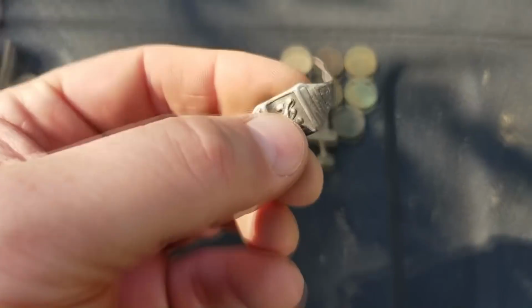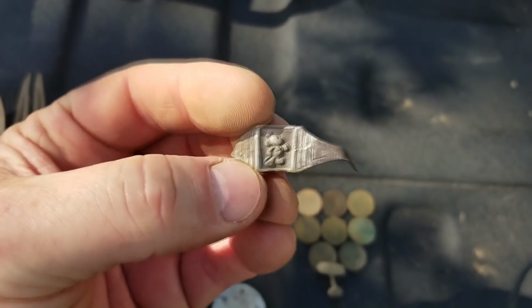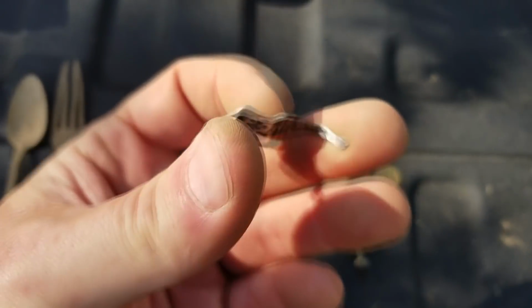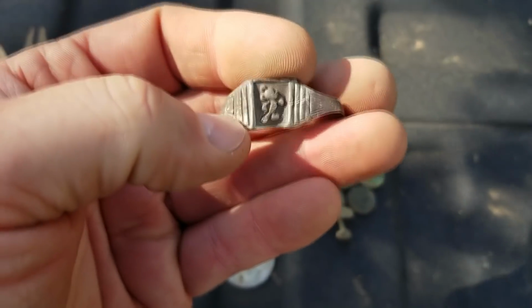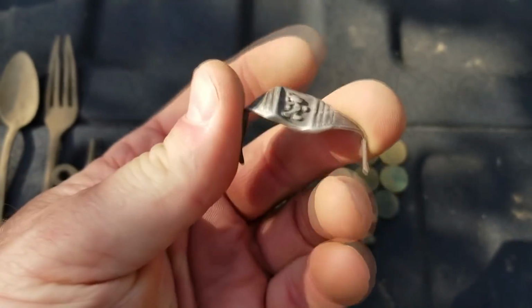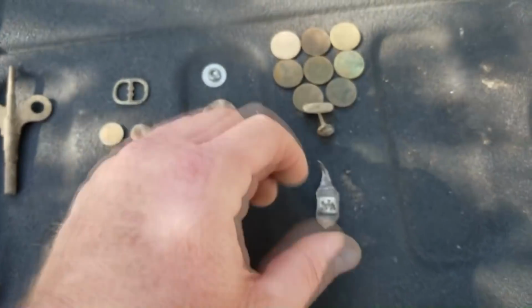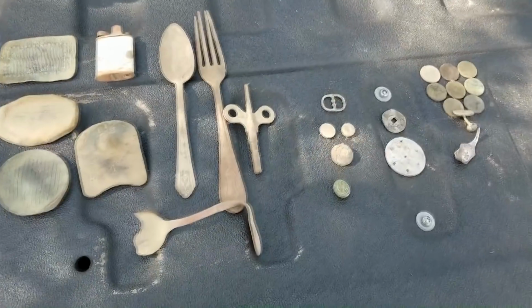Then I got this vintage. That is a silver ring, a sterling ring, a Mickey Mouse ring at that, from the 1940s. Kind of a rare find. I'm going to shine it up and straighten it back out and put it together, and I'll show you that when I shoot the light box photos. But that's everything that I got on this video.